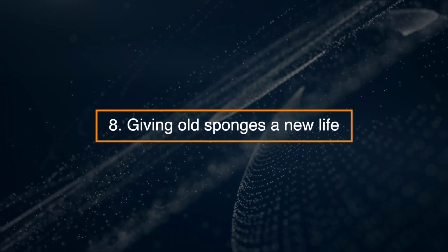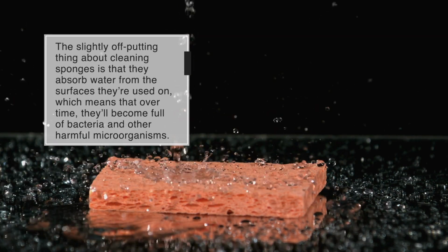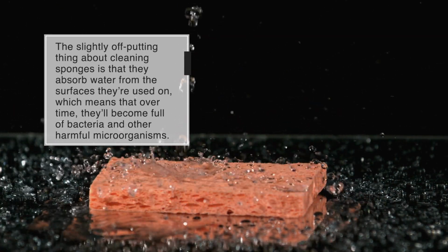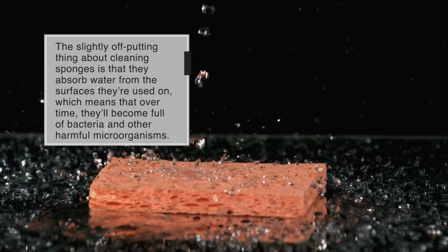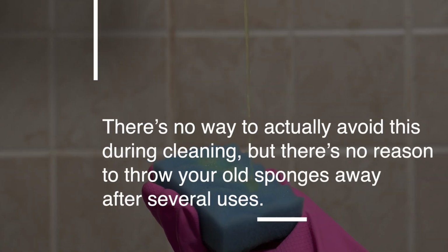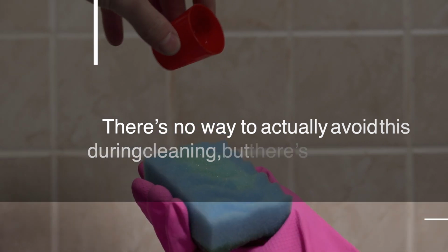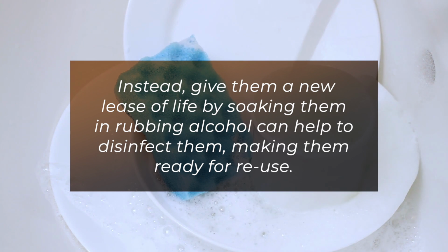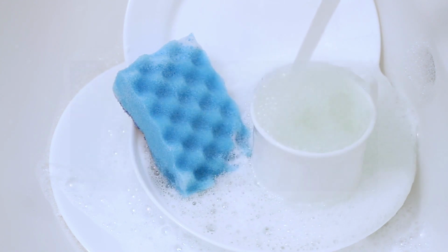8. Give old sponges a new life. The slightly off-putting thing about cleaning sponges is that they absorb water from the surfaces they're used on, which means over time they become full of bacteria and other harmful microorganisms. There's no way to actually avoid this during cleaning, but there's no reason to throw your old sponges away after several uses. Instead, give them a new lease on life by soaking them in rubbing alcohol, which can help to disinfect them, making them ready for reuse.